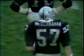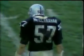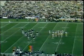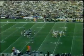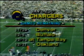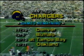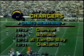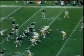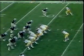Charlie, taking a look at the schedule remaining for Denver. They play San Diego next week. They play Kansas City, Seattle, and Chicago. Kansas City has Detroit Thanksgiving Day. Then they have Denver, Miami, and Minnesota. And for San Diego, they've got, as I said, Denver next week, then Buffalo, Tampa Bay, and Oakland. 3 of the 4 games at home. So it's hard to say who has the tougher schedule.